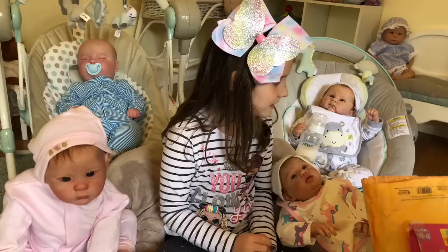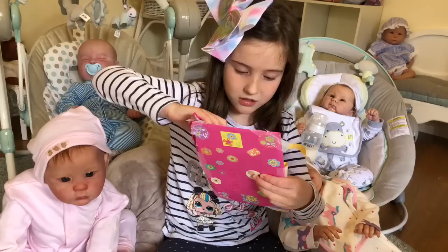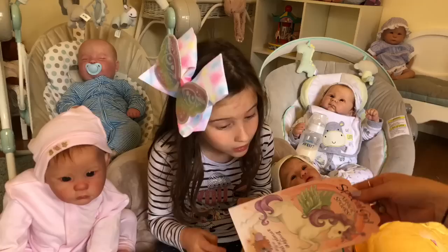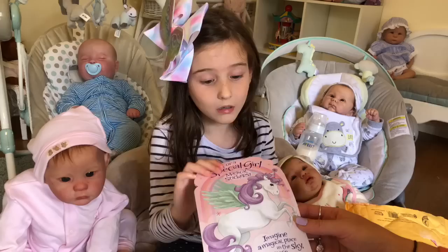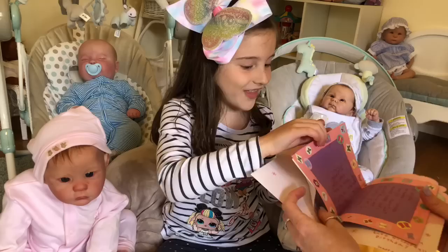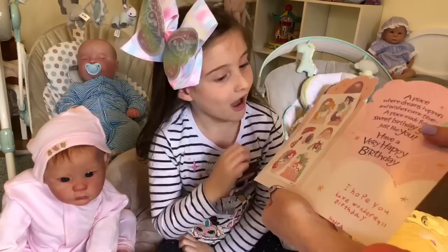Now, there's a card here, so let's see who this is from. Oh, it says it's from Sandra. Oh, look at this card. That is so realistic. It says, for a special girl, magical stickers. Imagine a magical place in the sky, a place where stars shimmer and ponies can fly. Ooh, that is so realistic. Look what's in. There's stickers. Oh, there's stickers in there for you. They're so pretty. Look Mom, at those stickers.